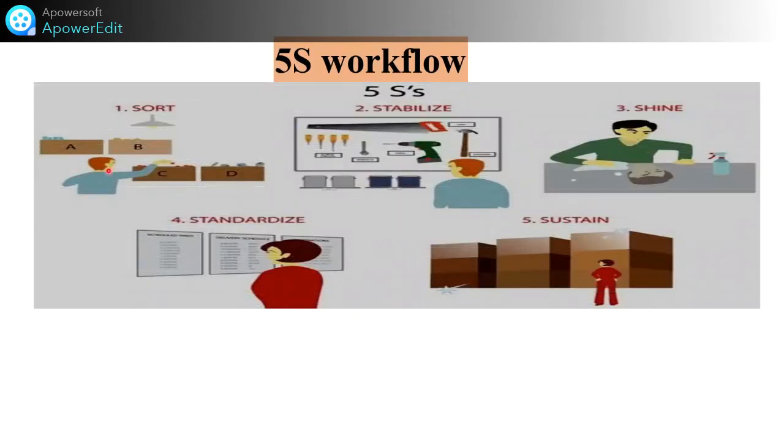The 5S workflow. See, this is the diagram. We are sorting, then stabilizing, shining, cleaning. See the diagram, that will be standardize and sustain. That means continuous improvement. For this purpose, these 5S are very important.